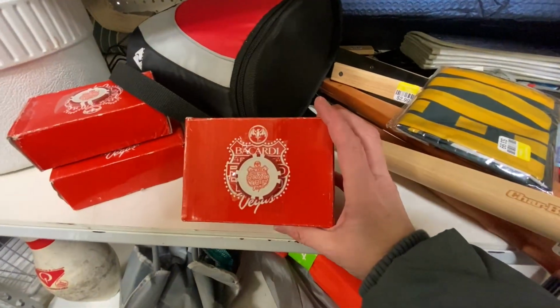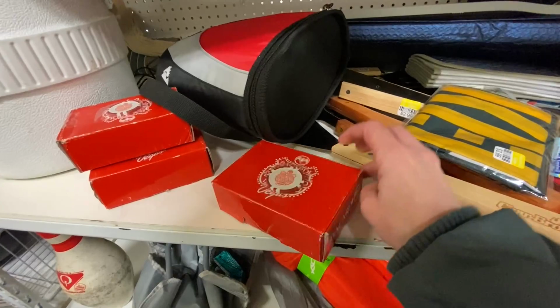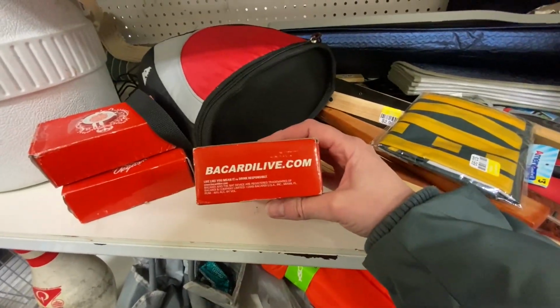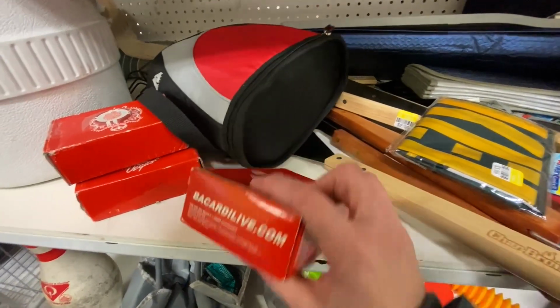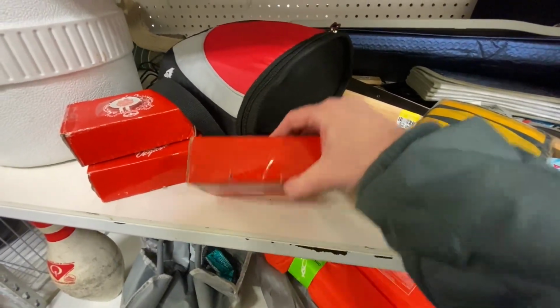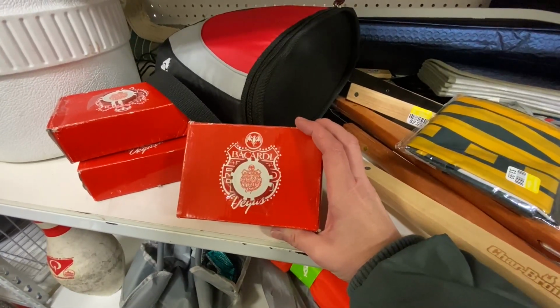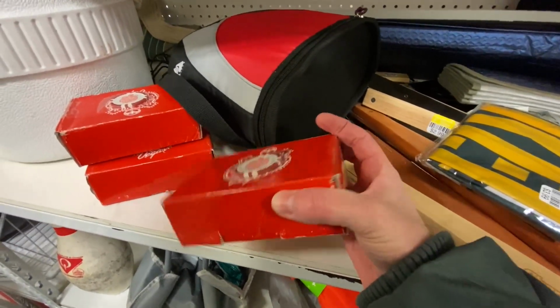Okay, friends, Bacardi something Vegas road trip. What is that? They're super heavy. I know Bacardi is rum, right? But what the heck is this? It's so heavy.